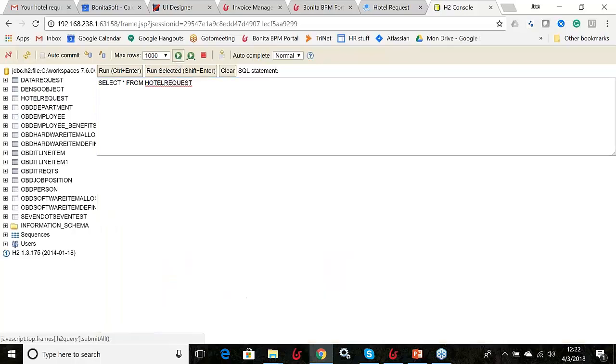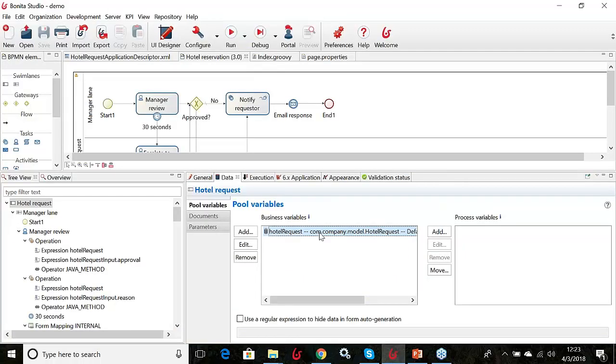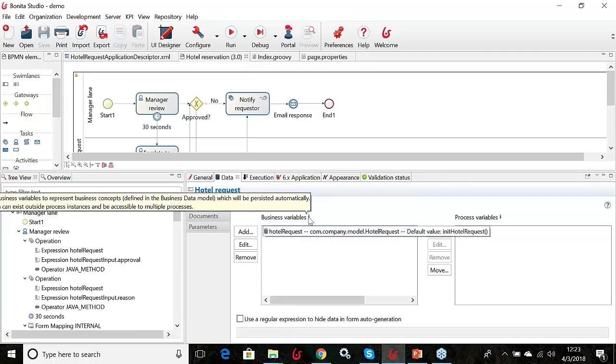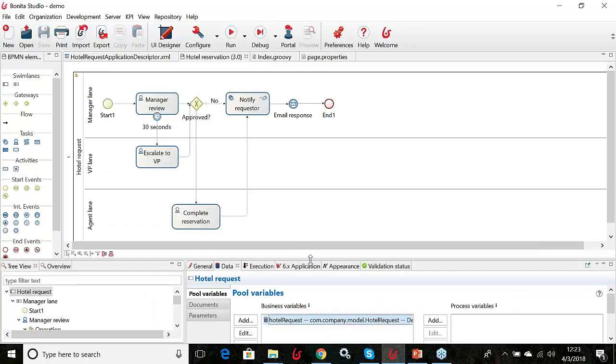Let's go to hotel request. Right, so as you can see here, these are the instances that I ran before, and this was the one that I just ran. So as you can see, it's human readable. It's pretty easy to navigate, and these are each of the fields that I put in, the reason, number of nights, destination. So you could add fields as needed as well. So I create this business variable, and that business variable gets populated. It becomes a row in the table, in the database, and so I can refer to that data throughout the process itself. Next thing you might be wondering is, well, okay, where did the screens come from, right? As I mentioned before, we've got UI Designer. We'll click on that.